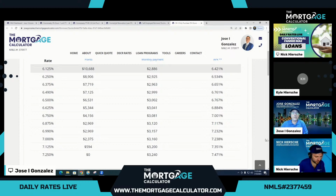Now, that is usually the majority of the cases we get, but this would not be possible if we did not have automated underwriting to streamline the whole underwriting process.